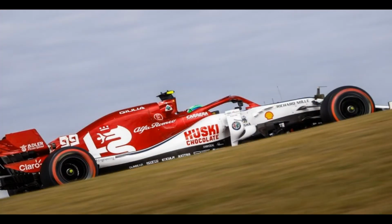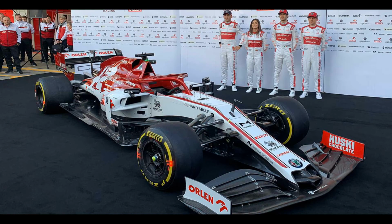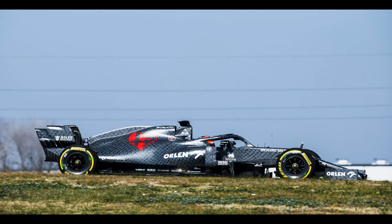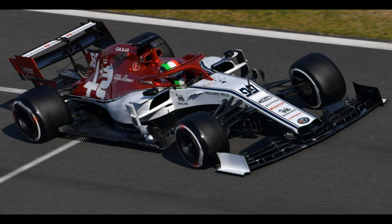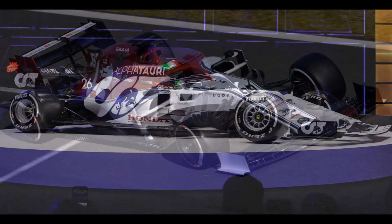At number 9, we have Alfa Romeo. Personally, I like change when it comes to liveries, and yes, the red on the car has become brighter. However, I've never really been a fan of this livery, if I'm honest. Another thing, the shakedown livery was so much nicer than the actual 2020 livery. I know it's how things work, and I'm just maybe one of those people who likes the teams to be bold with their liveries.